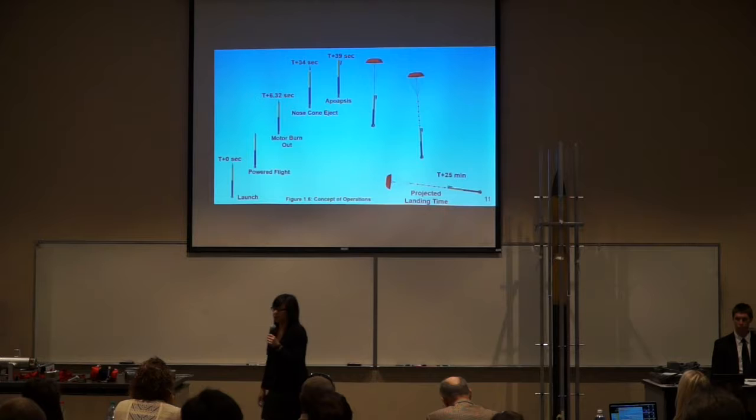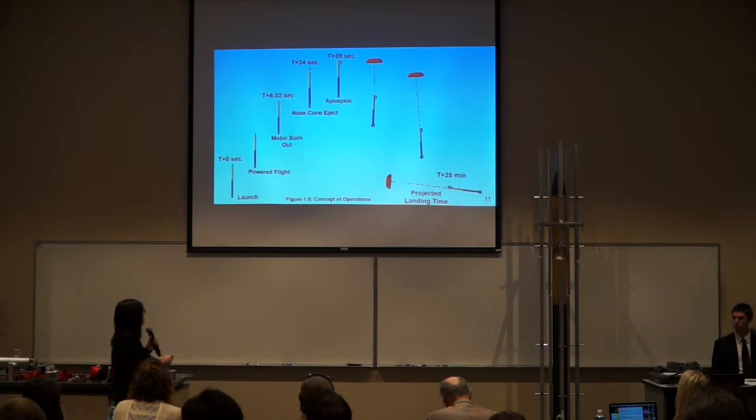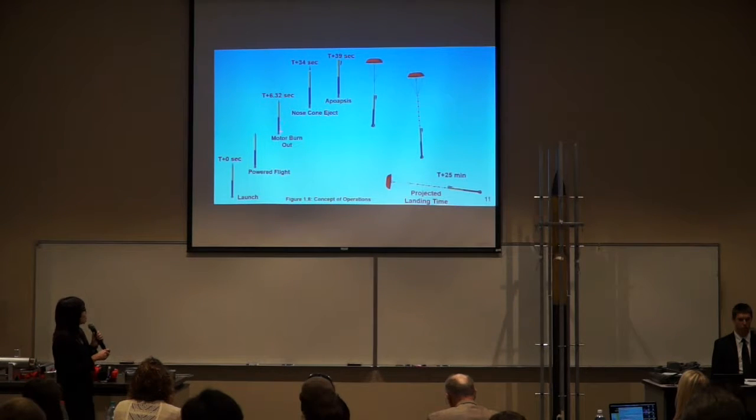Here you can see a concept of operations for our flight. At 0 seconds, Legacy will launch. At 6.32 seconds, the motor will burn out. At 34 seconds, the nose cone will eject.